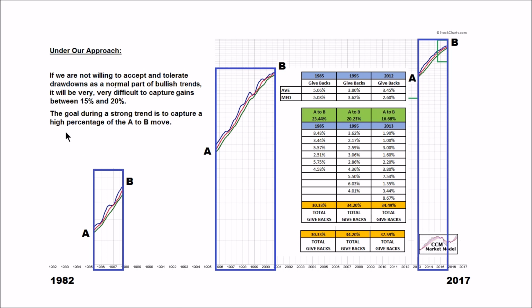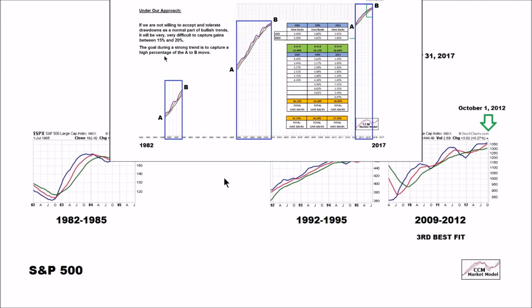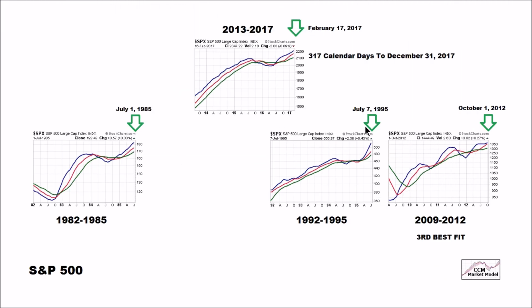Our goal during strong trends is to capture a high percentage of the move from A to B. If we hold from A to B, we will probably capture a high percentage of the move. So we know from all of these historical cases that look similar, givebacks were part of the equation.